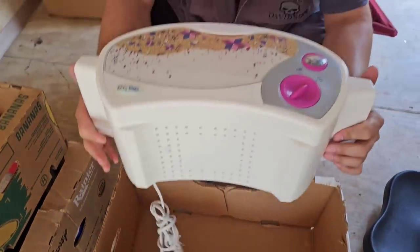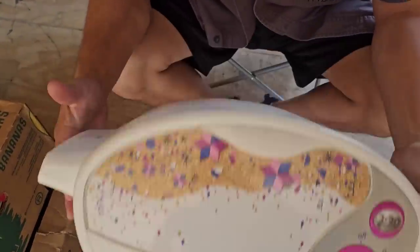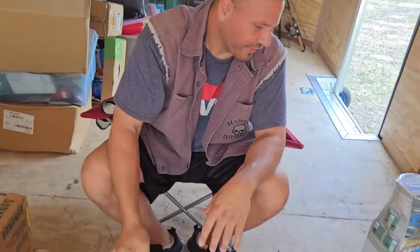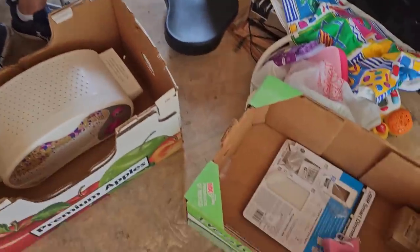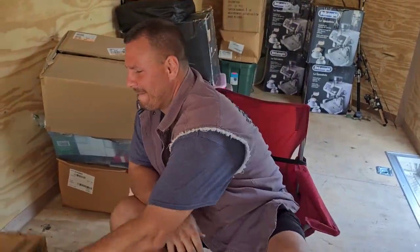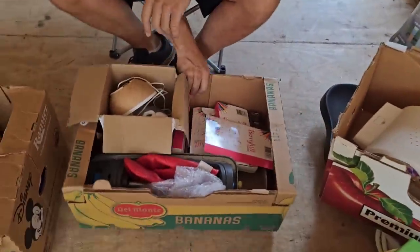Easy Bake Oven. Wow, is that? Yeah, it is. That's the Easy Bake right there, but I don't see any of the parts with it. I'll tell you what. I'm not going to put a value on this box because honestly, I don't see any value in it. Not even $1? Nope, not even a dollar. You can't talk me into a dollar. No value in that one.